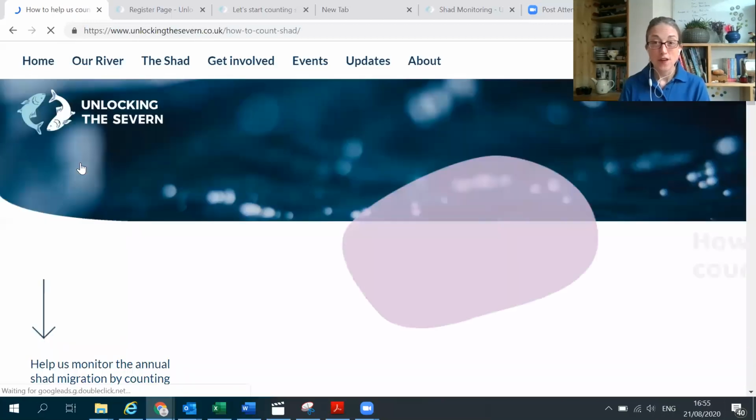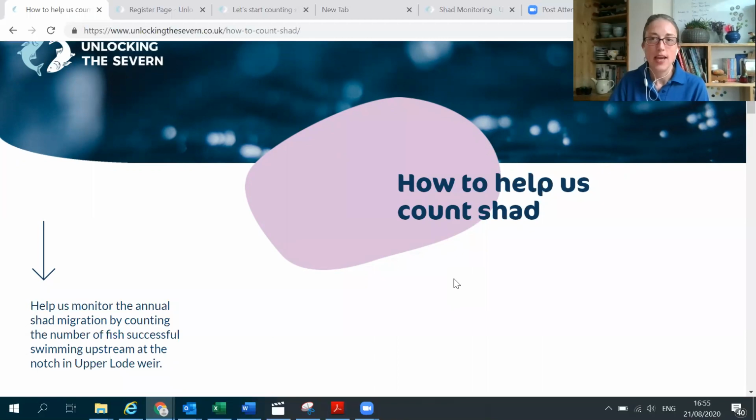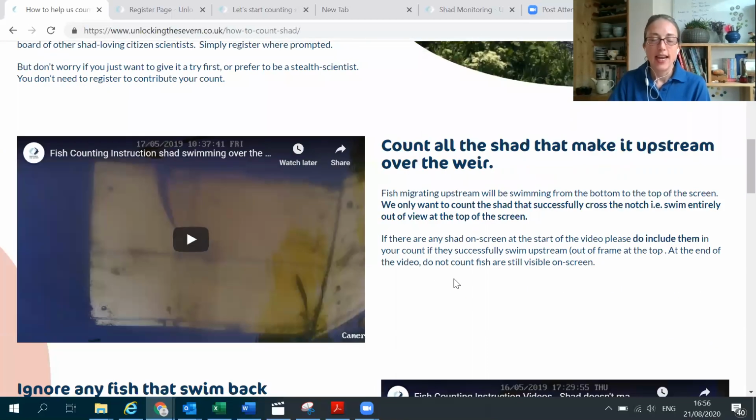Okay, so the first page you're going to see is something that's really important that you have a proper look at by yourselves. Take your time when I'm not yabbering at you and have a look through this page. It gives you some important tips for how you can accurately submit data as part of our citizen science project. So what we are doing with our citizen scientists is we are asking you to help us count shad.